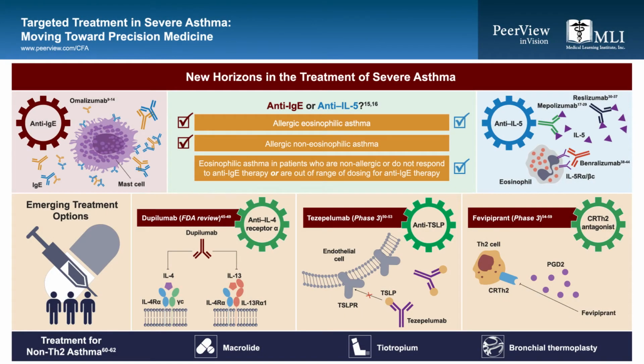We're now going to talk about some of the new horizons in the treatment of severe asthma. We've moved into a very exciting era employing the use of a variety of different monoclonal antibodies, which target specific mediators or cytokines that seem to be very relevant to severe asthma.